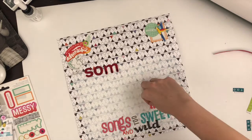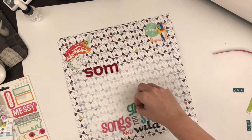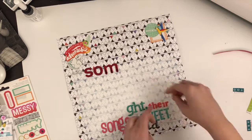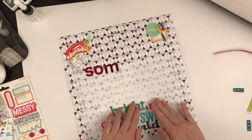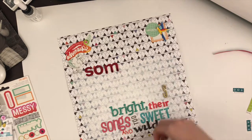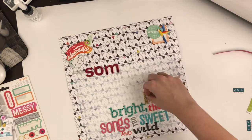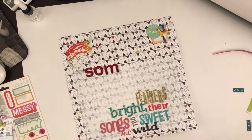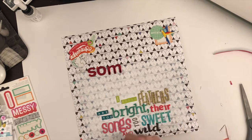So I'm just working on my title, and it's from a quote that I found on Pinterest: "Some birds are not meant to be caged. Their feathers are too bright, their songs too sweet and wild." And I'm using photos of my daughters when we were at Gatorland in Florida, and they took their pictures in front of these parrots, and you got really close up to these parrots, so I thought it was perfect for this. I used a lot of my fonts, including some of these little tile stickers. I have a mix of My Mind's Eye and Simple Stories letter stickers, and it felt great to use up a bunch of these.